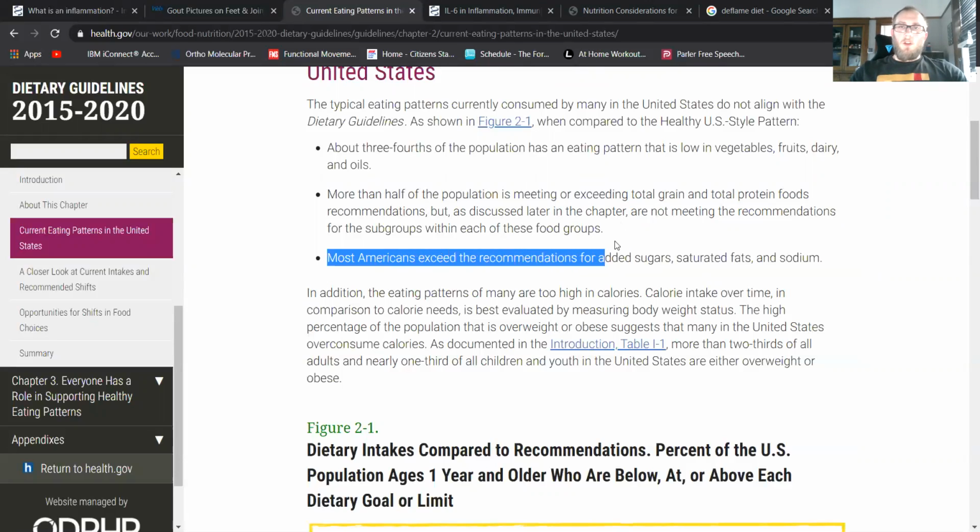And this one should come as no surprise. This is the DOI statement that almost everybody knows. We exceed our added sugars, fats, and sodiums. To put that in perspective, at the turn of the 20th century, the average American male was eating roughly 2 to 6 pounds of sugar in a year. I'll give you 5 seconds on YouTube to guess how much on average anybody in an American household is eating now. 5, 4, 3, 2, 1. It is 156 pounds per year.